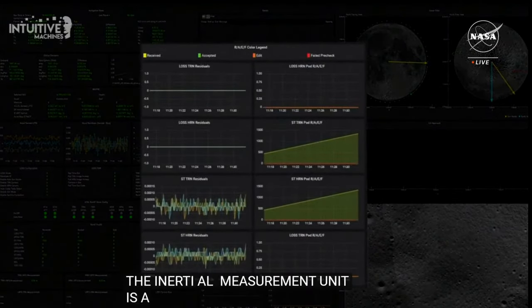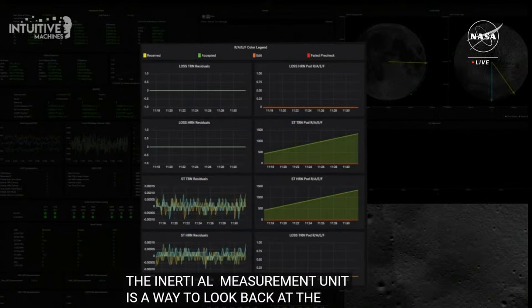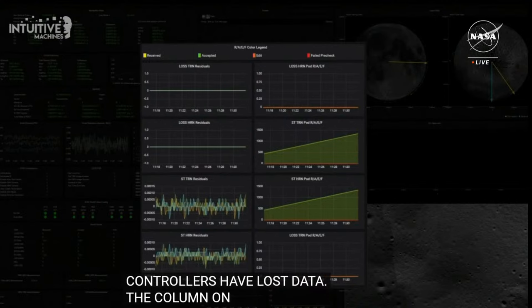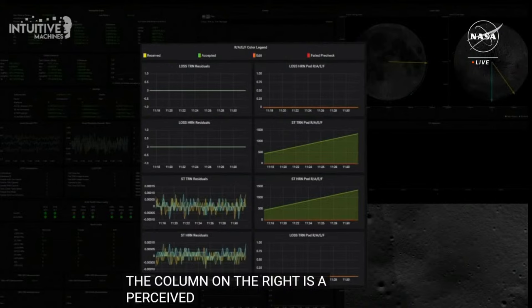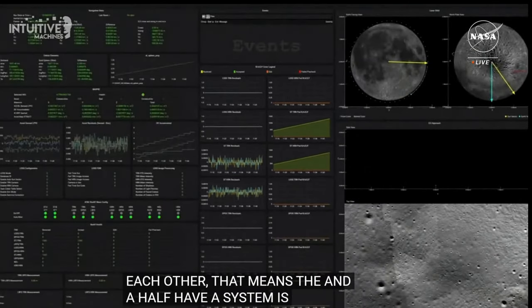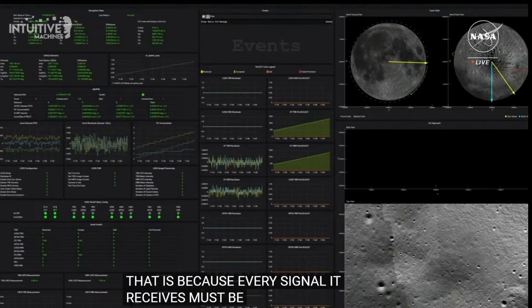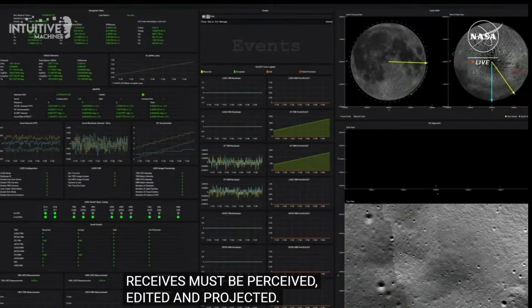Finally, the column on the right is a received, accepted, edited, and failed pre-check, or RAFE chart for short. When each of these lines are on top of each other, that's a good indication that Nova C's navigation system is in good health. That's because every measurement Nova C makes must be received, accepted, edited, or failed pre-check. The failure is a possible outlier of data that the lander's computer automatically knows is bad information. Collectively, the DDL screen is one of many data displays that flight controllers are monitoring to successfully navigate Nova C to the lunar surface.